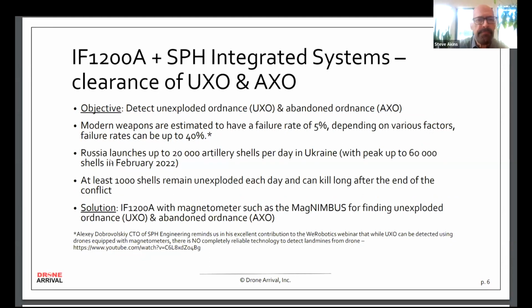Another really very important example, and as Adam mentioned, something important to all of us and to all of our hearts around the world, is the clearance of UXOs and AXOs. The objective here would be to detect unexploded ordnance, UXOs, or abandoned ordnance, AXOs. Modern weapons are estimated to have a failure rate of 5%, and that can depend on various factors, which can lead the failure rates to go up as much as 40%.